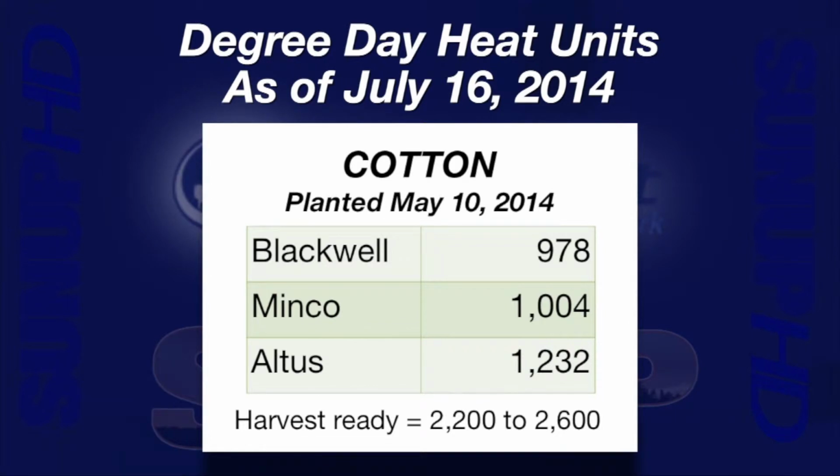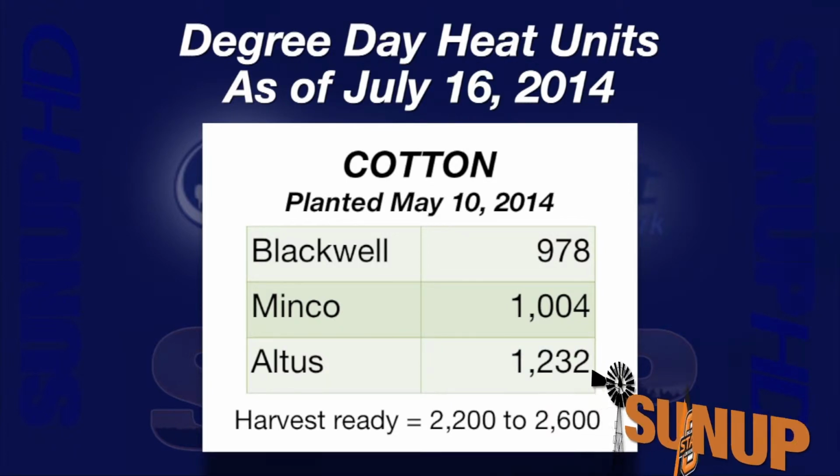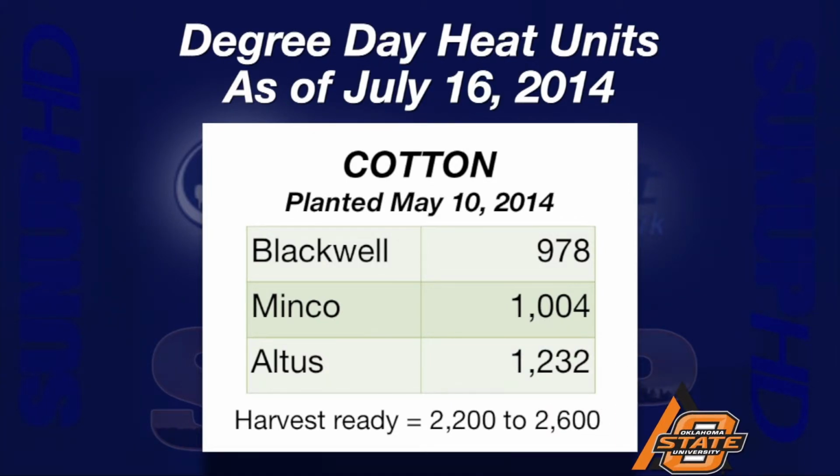Checking on the degree day heat units for cotton through Wednesday, July 16th, we can get an idea of the differences from north to south. Blackwell was at 978. Minco, 1,004. Altus, 1,232. Depending on the variety, cotton is ready to harvest between 2,200 and 2,600 heat units. So Altus cotton was a little over halfway to harvest. Minco and Blackwell were under the halfway mark.